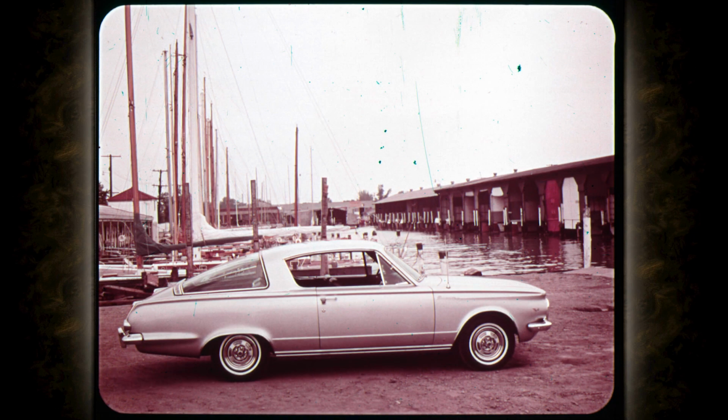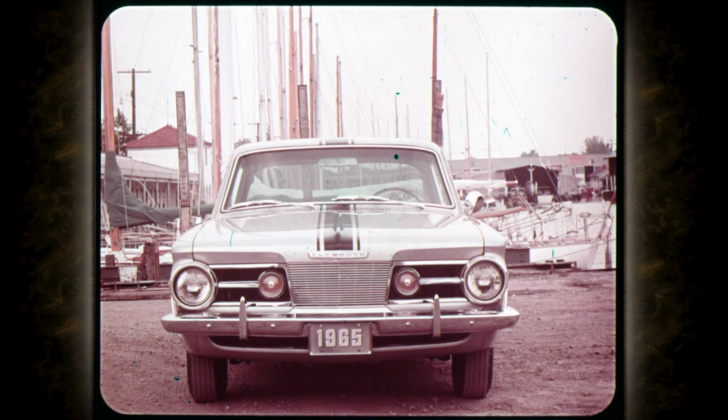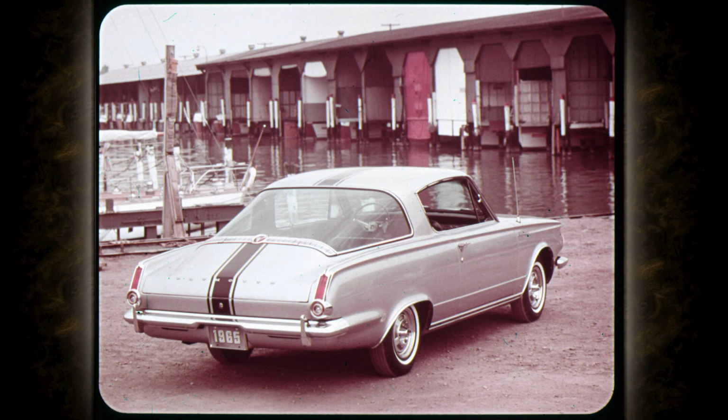The Barracuda is style for fun. Look at the sweep of that roofline, one continuous arc from the windshield through the trunk compartment. The Barracuda front end has its own unique look. Point out to prospects the distinctive way the body color is carried right down through the center section of the grille. That fully tinted rear window is one of the largest single pieces of glass ever put into a standard production car.